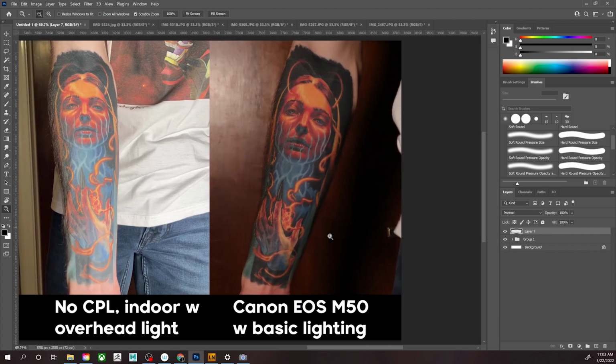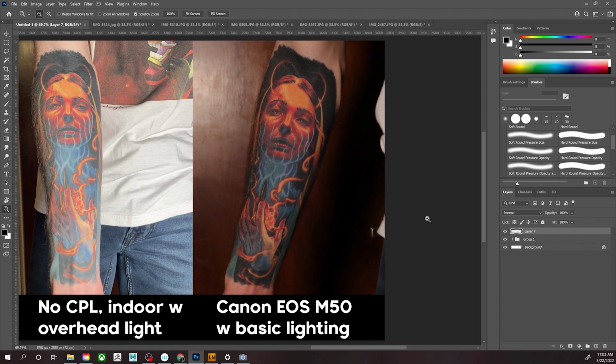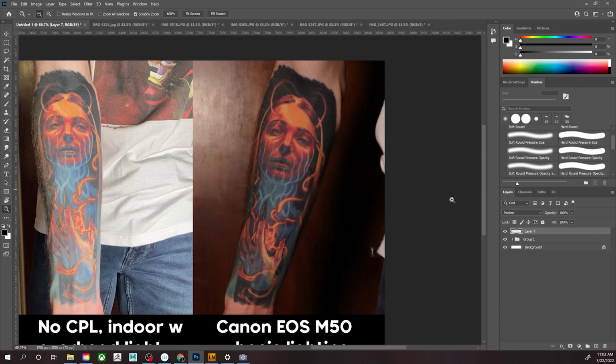So the last one I actually took with a real camera. I have a Canon EOS M50, and it's kind of like a basic camera. It's nothing super fancy, but it takes good pictures. And I adjusted the settings the best I could. I had a light right there, and some soft bounce back off of the door here. So it's actually not too bad as far as the lighting goes.